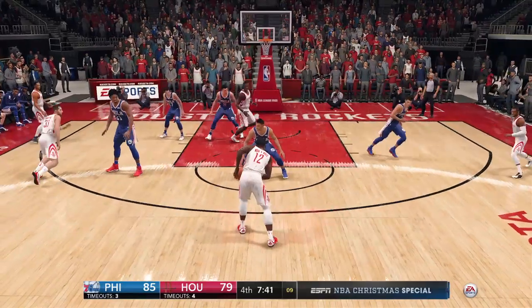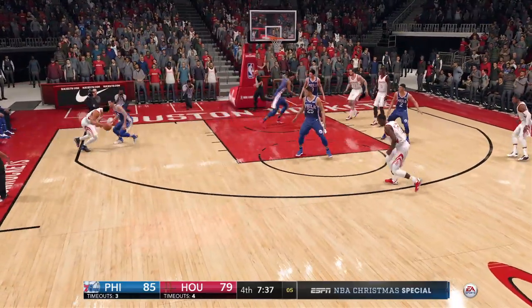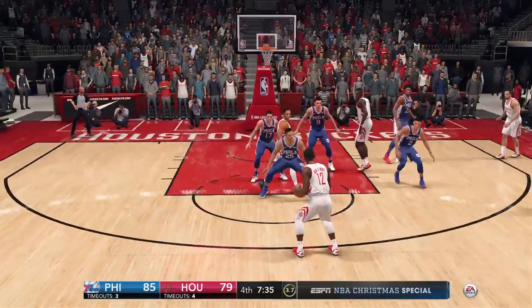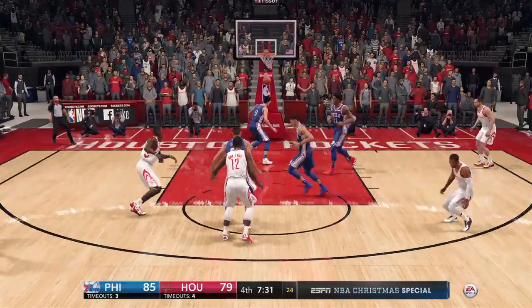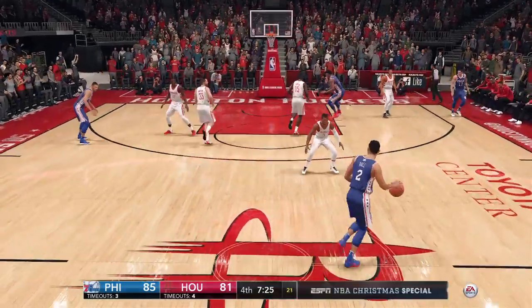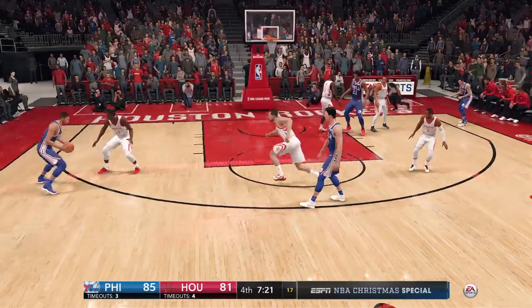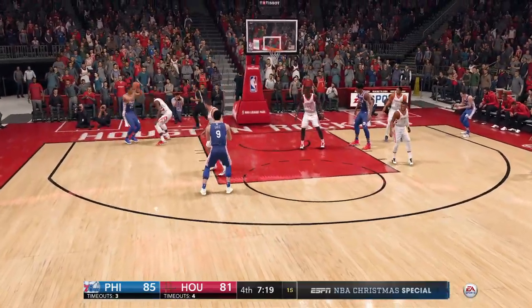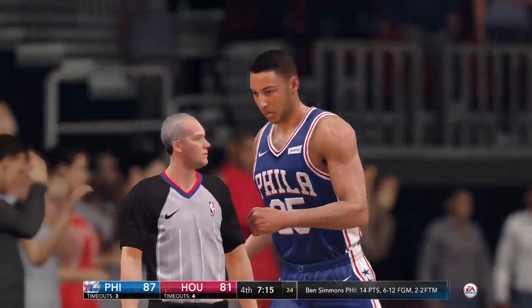To Bahamute. Shot clock down to 7 seconds remaining. Gordon on the drive. Fires away for two. It's good. 4-point game. Simmons gets it up for two. That's good. 6-point lead for the Sixers.